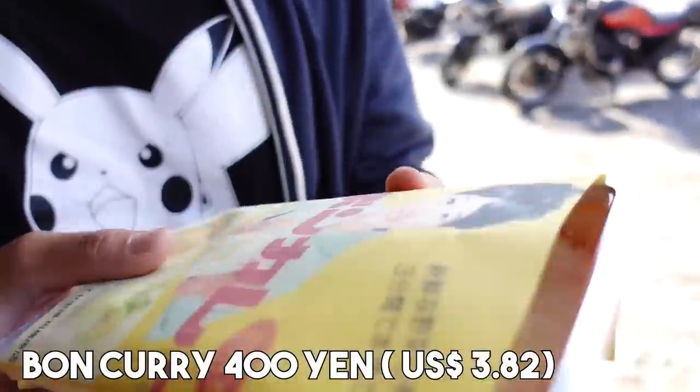All right, so bon kare, 400 yen. Whether that's worth it or not, I don't know. It's not a bad price. You can buy bon kare at the supermarket for around 100 yen, but it doesn't come with the rice and it doesn't come heated up. So I don't know. Let's open this up.